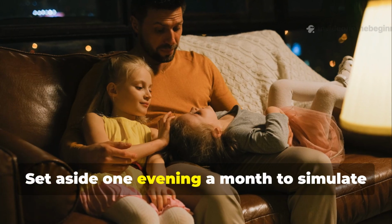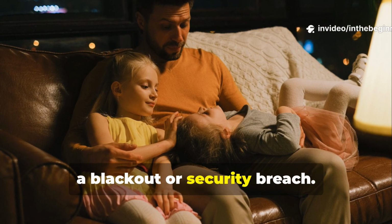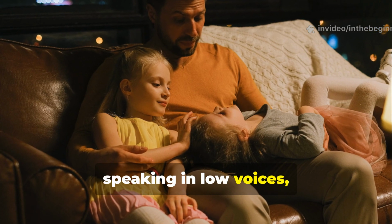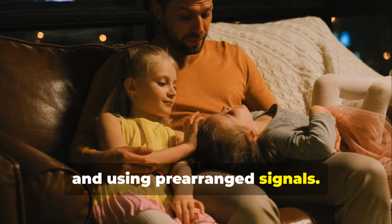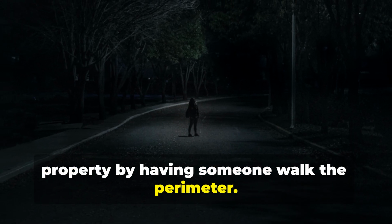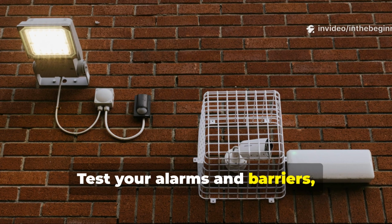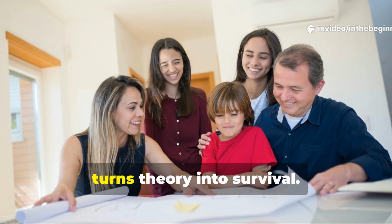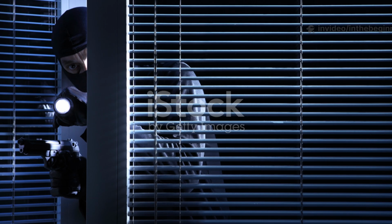Set aside one evening a month to simulate a blackout or security breach. Practice moving without lights, speaking in low voices and using prearranged signals. Check how sound carries outside your property by having someone walk the perimeter. Test your alarms and barriers and make adjustments as needed. Discipline, in the end, turns theory into survival.